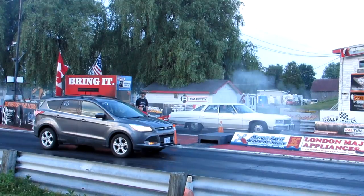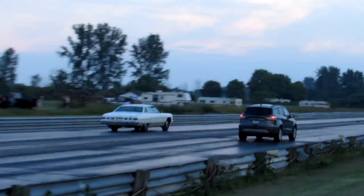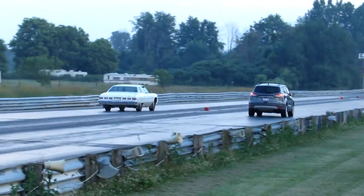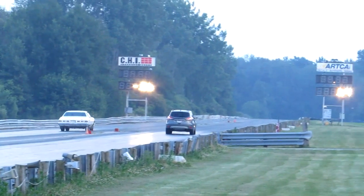Oh, the boat is back. What was that? A Caprice Classic, I think is what I said. I could be completely wrong. Smoothest quarter ride ever, though.